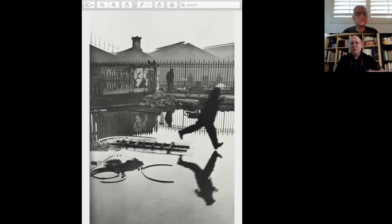What are other things we see in this frame? Well, there's a wheelbarrow that is a little bit hard to see, but you see it more clearly in its reflection in the water. And there's a pile of rocks next to it. And you could argue that possibly it's a construction zone.